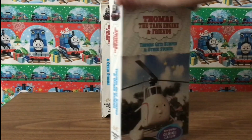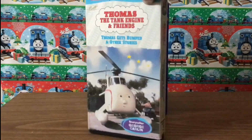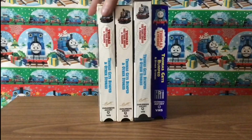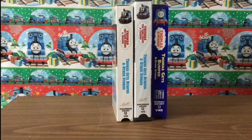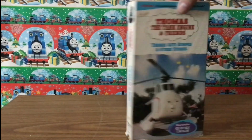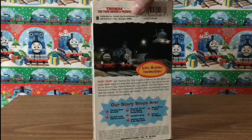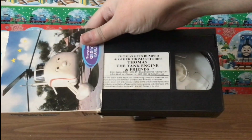Alright, then we have yet again another copy that I grew up with, and I really, really love this cover. It's just the regular sticker label. Once again, we have the exact same case. And this one is a Britt Allcroft label. And once again, this one is actually in really good condition. And this one, I believe, yup, it is a Britt Allcroft label.